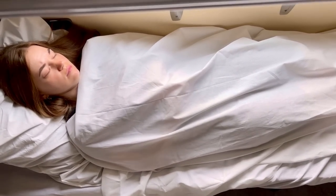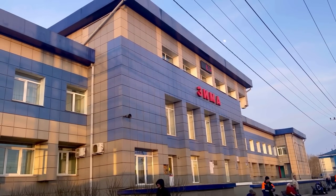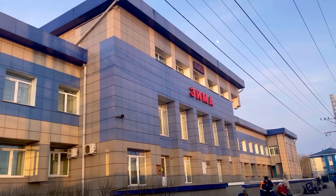And this is how we travel. All right, we made it to the city of Zima. Everything looks like it's melting on this side of Russia. Where we're from, everything is still frozen. I saw a lot of rivers, a lot of lakes, and I just want to go fishing. Can't wait to get to Lars. It's 6 degrees, it's 20:05, and we're in the city of Zima.